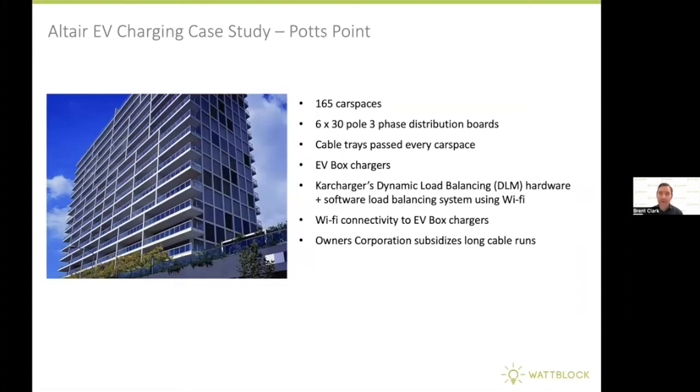So let's have another look at another EV charging case study. We'll go to the Altair building in Potts Point. So this is a building that's used EV box charge points, and they've used Car Charger's dynamic load balancing system, which has software algorithms that manage load balancing at a circuit level. And I will mention that this is one of the buildings that has used Wi-Fi in the basement car park, and they're using Wi-Fi connectivity to the EV box chargers.